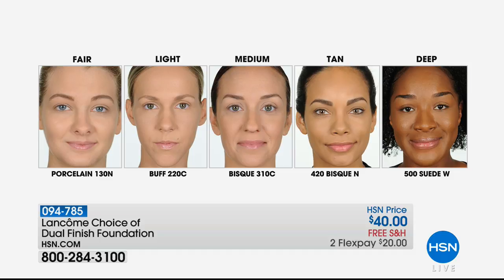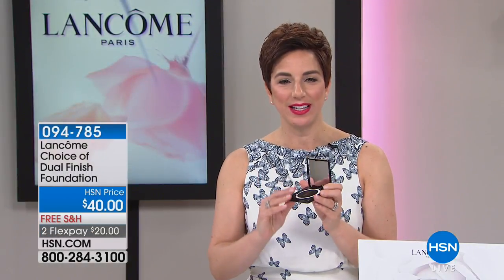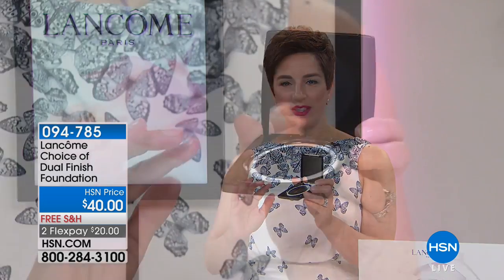And Dual Finish, we invented the powder foundation. We invented it over 30 years ago, and this is still the top selling powder foundation in the market. Why? Because it's the most versatile foundation that you'll ever be able to wear.